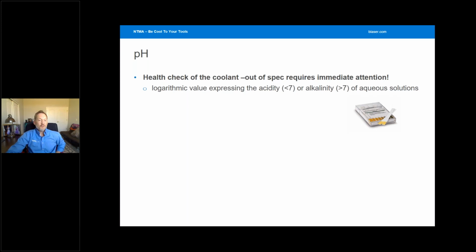Now, with the coolant, the pH is something you should check, even if there are no bad symptoms. You should just check it to ensure everything health-wise is okay. Or if it's starting to get into the, let's say, caution area, then it's time to do something about it before there's a problem.